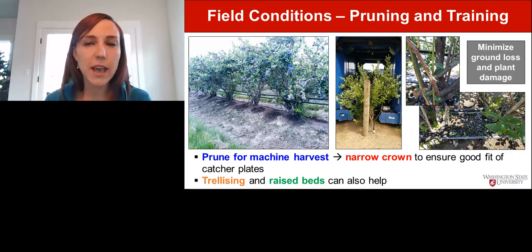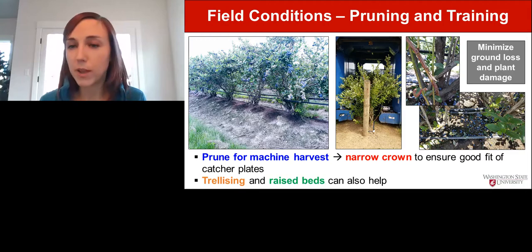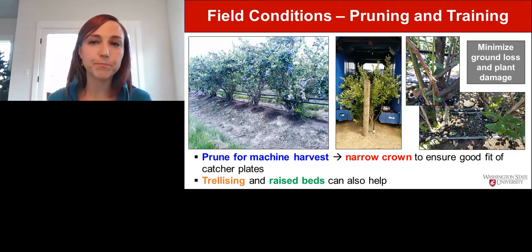In addition, having a good trellising system is important. Any cultivars or any branches that are hanging low have an increased likelihood of dropping fruit. So trellising the plant upwards really can help you ensure that the plant is getting into the tunnel of the machine and getting harvested. Raised beds can also help. We see up to a 20 to 25% reduction in ground loss when we have raised beds versus flat.